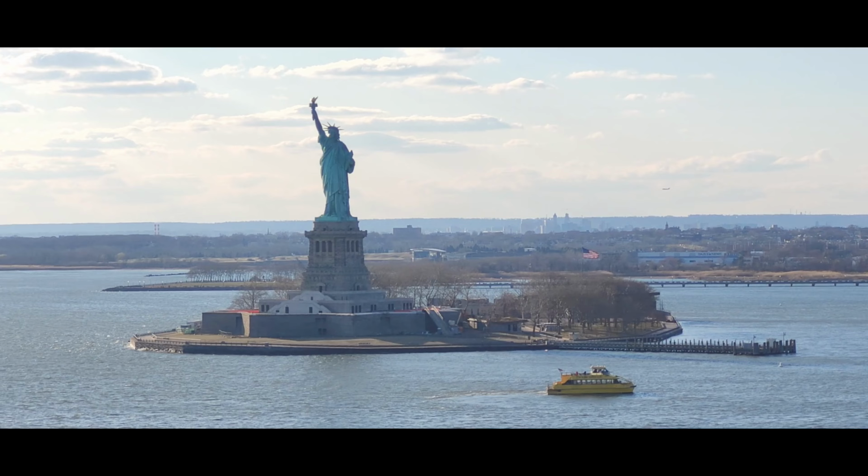Sailing out of New York was a really cool experience. We parked at the port and hopped on board and got these incredible views of the New York City skyline.